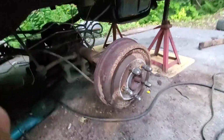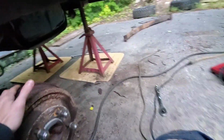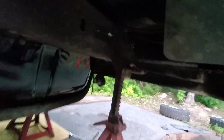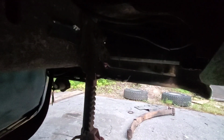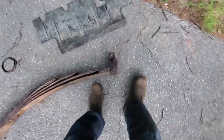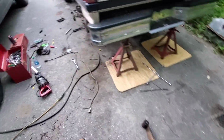Well, you can see how having the right tools for the job definitely helps a lot. Now I've got to try to get that piece out though, right there. Thankfully I didn't cut this piece up at all. But I've got to try to get that out now, which is going to be a pain. And then I've got to do this one here. You can see it's so rusted that it just came right off. I made a little slice right here, and then it just popped right out. The whole freaking thing just came off. But yeah, these springs are toast.